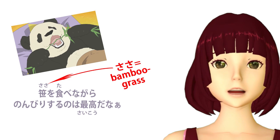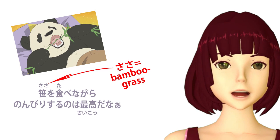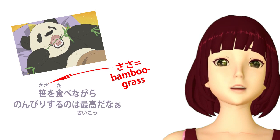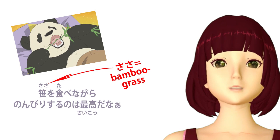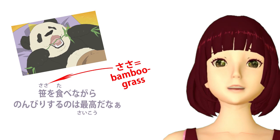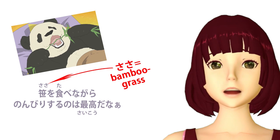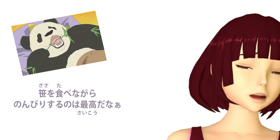You get this kind of thing in anime. So you're going to be hearing sasa a lot. You can add it to your Anki if you want to, but what I would say is don't clutter your Anki with it. You're going to have to put plenty in your Anki. It's not a piece of vocabulary you're going to need every day, and it will be adequately handled by the anime. Sasa o tabe nagara.